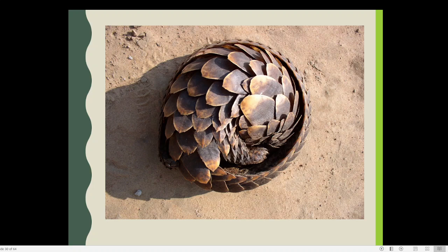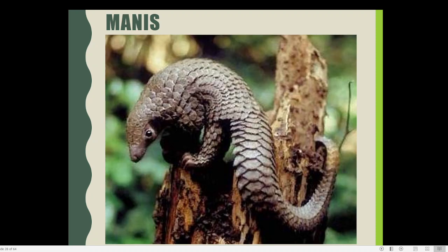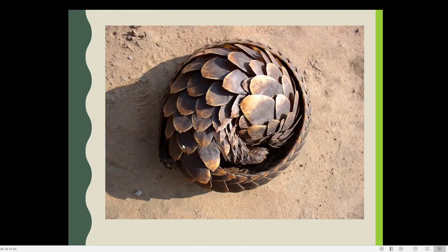So in order to protect itself from ants and also from other animals or predators, the body is covered with very hard scales. See, if an animal is rolling like this, it is difficult for a predator like a tiger or a leopard to catch this animal. Most animals will look to attack either at the tail region or at the head region. So when an animal is rolling up like this, the predator cannot find the proper head.